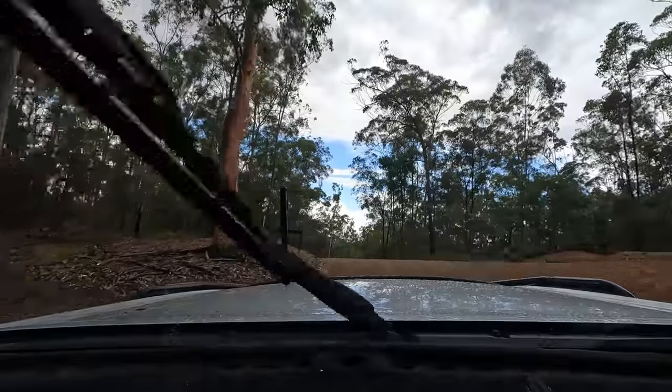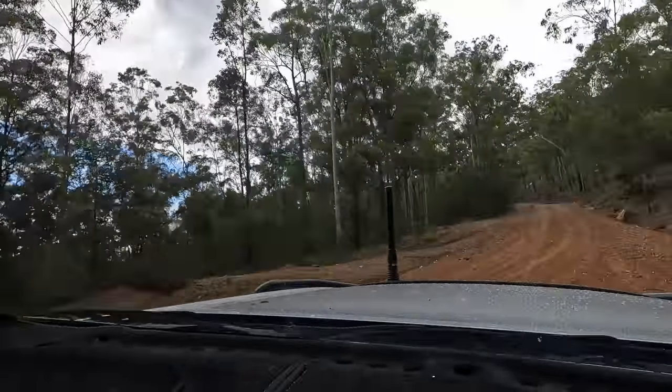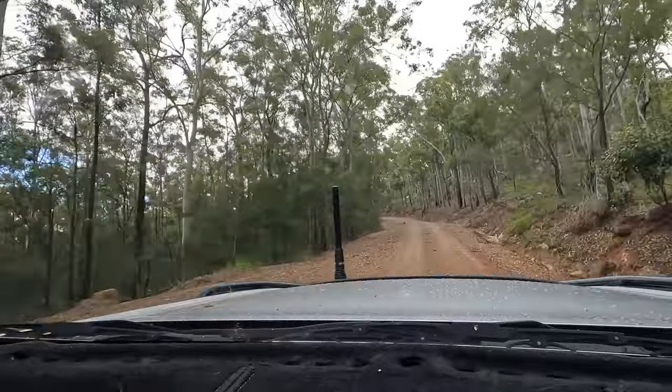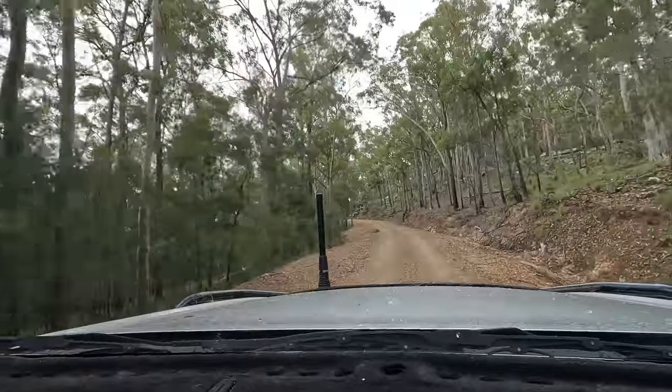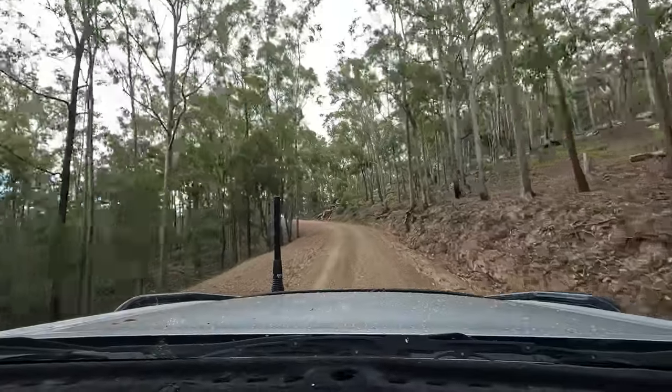Now we're at the Point Pure turn off, so we'll turn right here and head up the hill. This will lead us up the hill to some of the lookouts. There's a couple of different lookouts up here, and Point Pure's probably the biggest one, so we'll go check that out first.